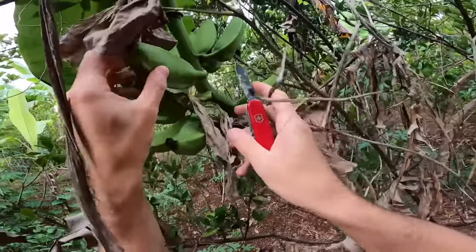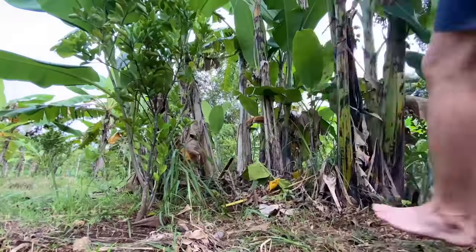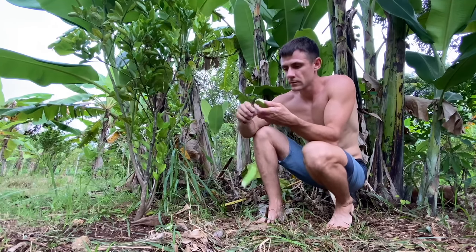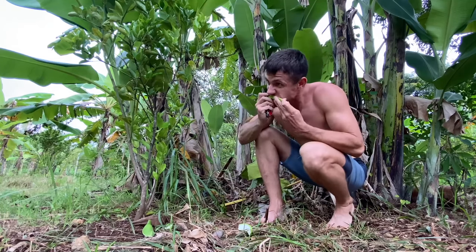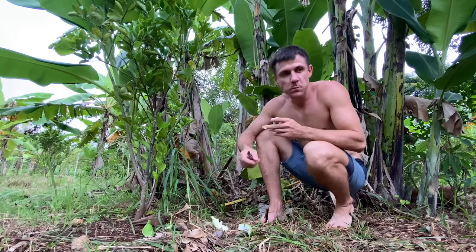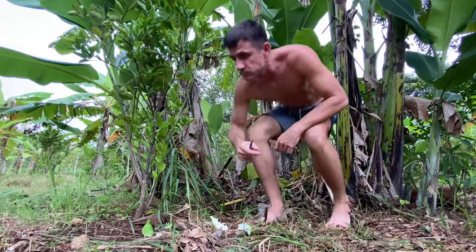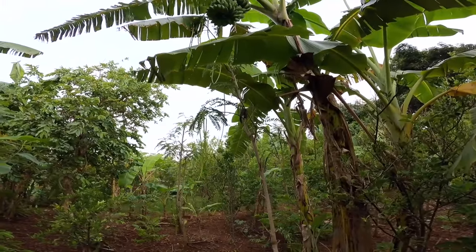It's not quite ripe yet, but I'm really hungry, so I'll take one banana and won't touch the rest. Green bananas are like our cucumbers, and it's too early to eat them, that's for sure. I'd rather bake them over a fire, because eating them raw is not an option. Here's another whole bunch of young bananas. I'll get to them later.